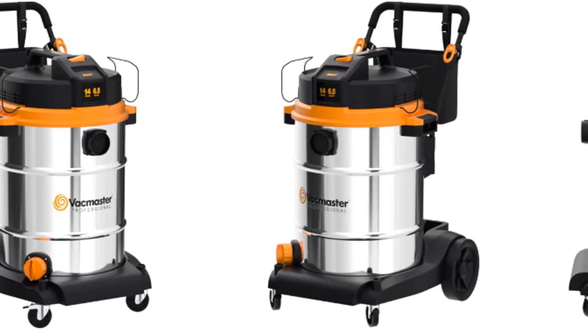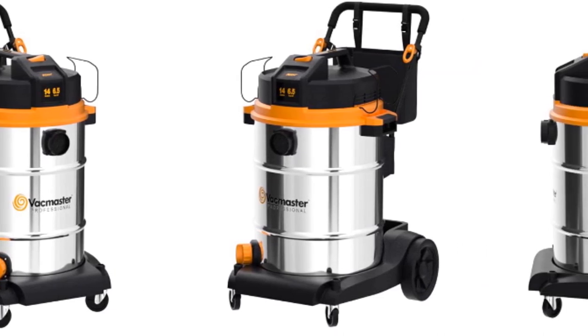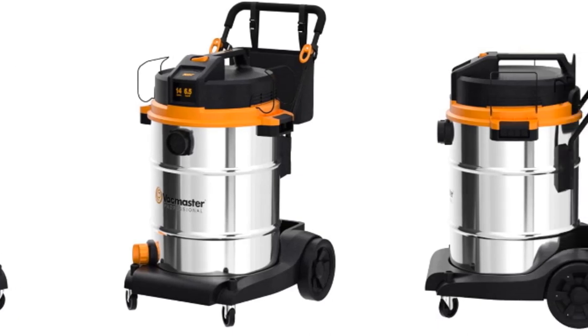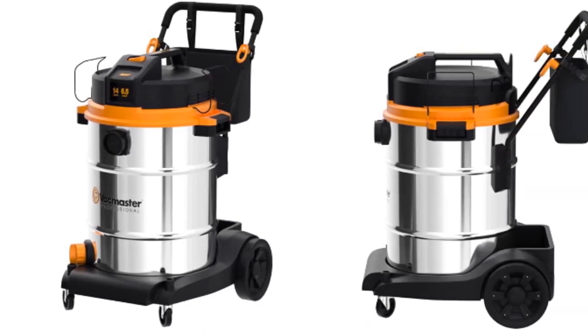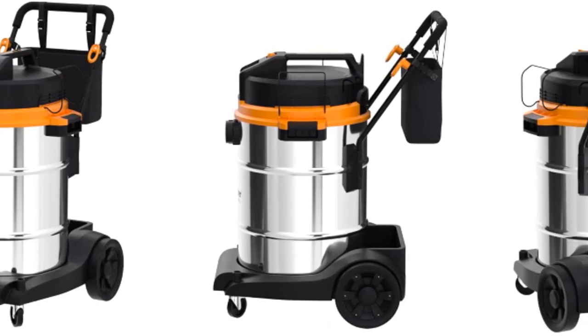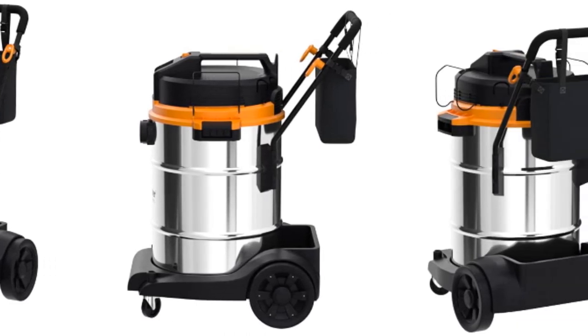The Vacmaster Beast was the most powerful vacuum we tested. The suction power is second to none, and the vacuum comes with all the bells and whistles. The extra long power cord made the vacuum easy to maneuver around the car, and it was the best for picking up embedded dog hair.